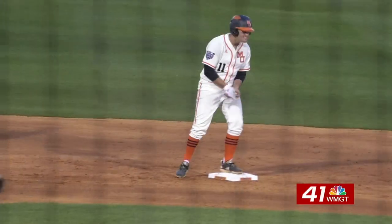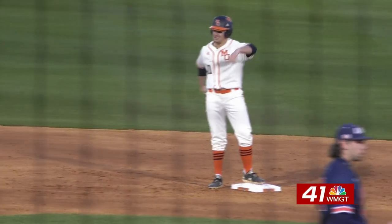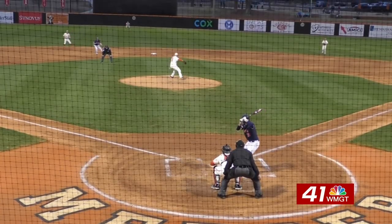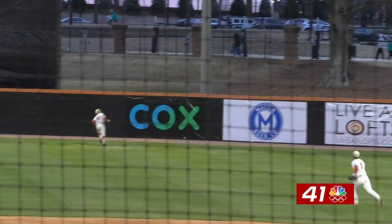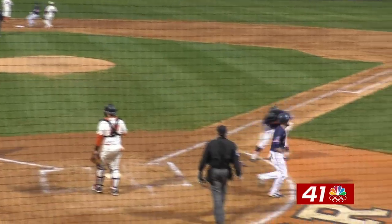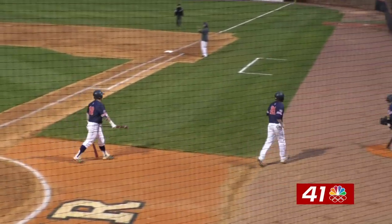He rips one down the right field line. That drives in Ammons. That's an RBI double for Bassett. And it's 4-0 Mercer. Top of the second, same score. One on. Houston Wright doubles deep to center field. And Casey Horford scores. And it's 4-1 Mercer.